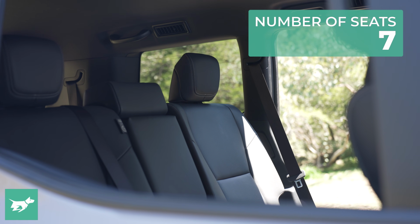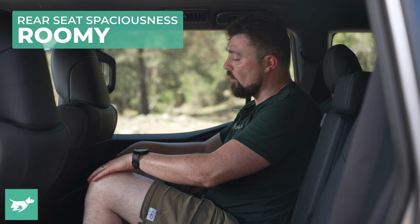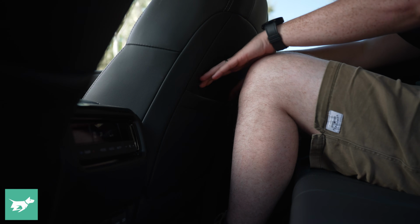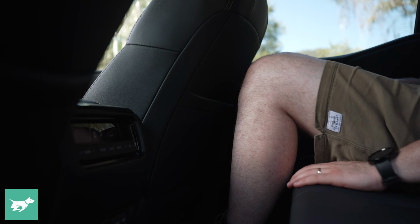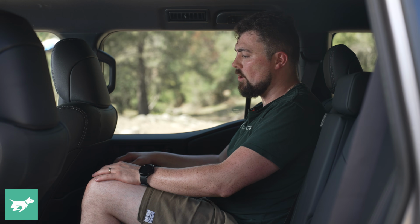Jumping into the second row of the Prado now, and it's pretty similar to the Everest back here. I've got a good amount of room in front of my knees here. I'm 6 foot tall, sitting behind my own driving position, by the way. And I also, similar to the Everest, don't have much in the way of under thigh support here. But because I do have that extra room, I can move around and stretch out and things like that on those longer journeys. So that's certainly very nice indeed.